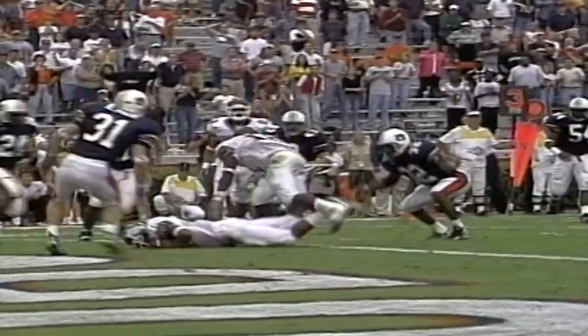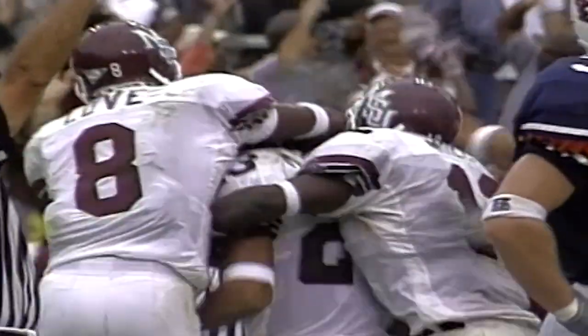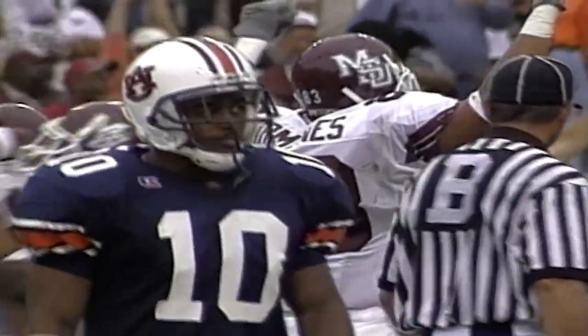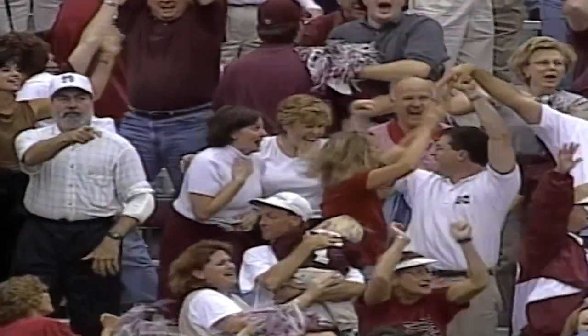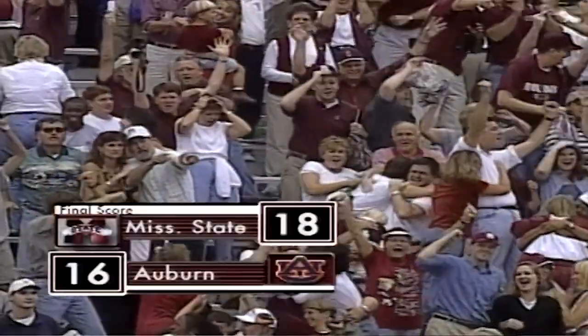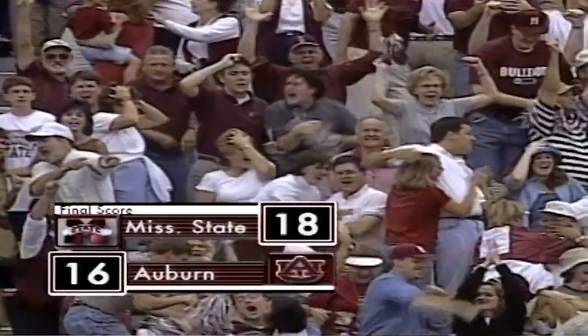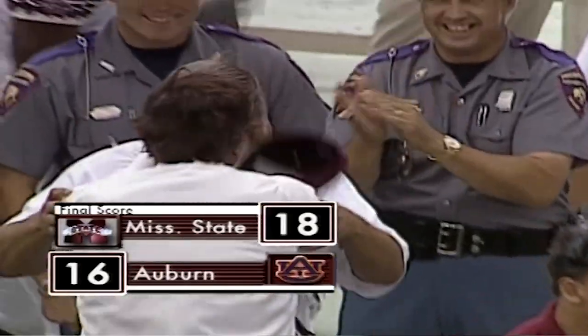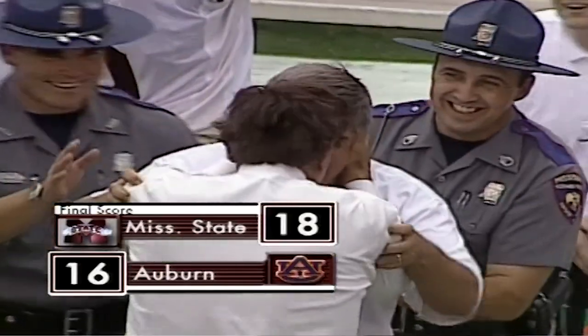Steve, you're exactly right. We got a penalty for celebration, but who gives a flip? I don't know how Matt Butler caught that football, because as you said, the Auburn defender was right there, and he just kept great concentration and held on to the football. Truly one of the great comebacks in Mississippi State football history. Mississippi State 18, Auburn 16. The Bulldogs scored 15 points in the final 2.5 minutes to claim the victory.